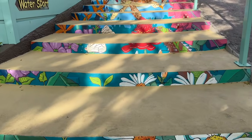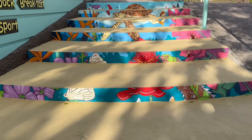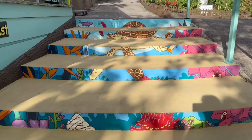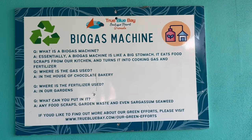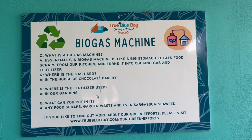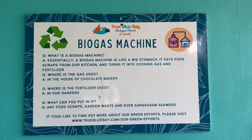The True Blue Bay Boutique Resort is very environmentally conscious with their recycling and reuse of resources. Leftover food goes to the land turtles, and food scraps are transformed into cooking gas and fertilizer.